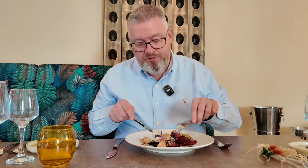Love it. A lot of places you go, the food just looks really pretty. It's more about the design of the plate, how it looks. This isn't. Everything is on here for a reason, not just to look nice, but to add something to the dish. It's a very, very clever plate of food.